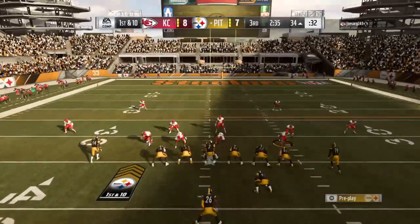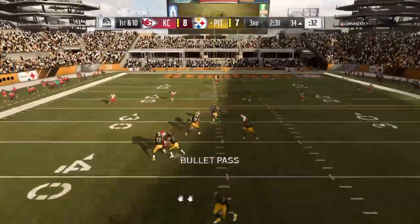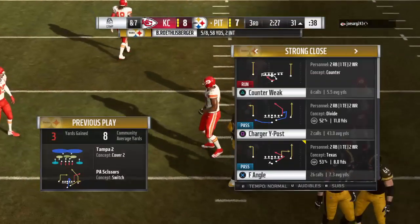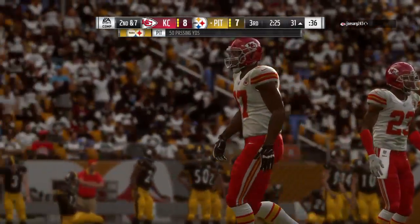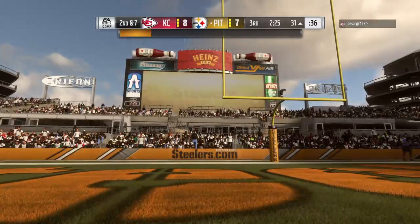As long as you go through your proper reads and progressions, the drag route can be one of those old reliable plays because usually it's good for a good chunk of yardage as we just saw there. And those guys like it, right? They can get the ball with a full head of steam. Especially against man coverage because man coverage, they're typically running away from someone and not worried about traffic coming out on the other end.